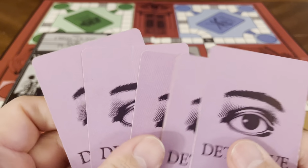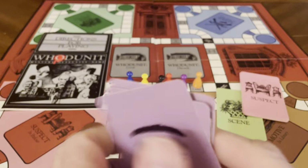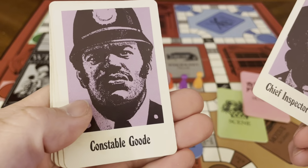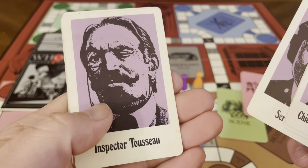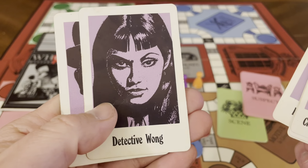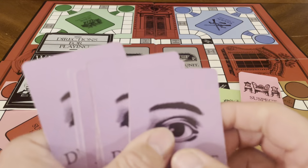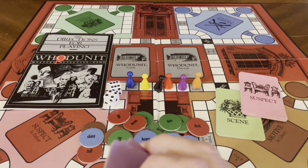Well, we've got our different detectives here. We got our 6 detectives. Who are you? Chief Inspector Prim, Constable Good, Sergeant Sly, Inspector Trousseau, Detective Wong, Chief Detective Fumble. You get to pick which one you'd like to be. You have 6 options.